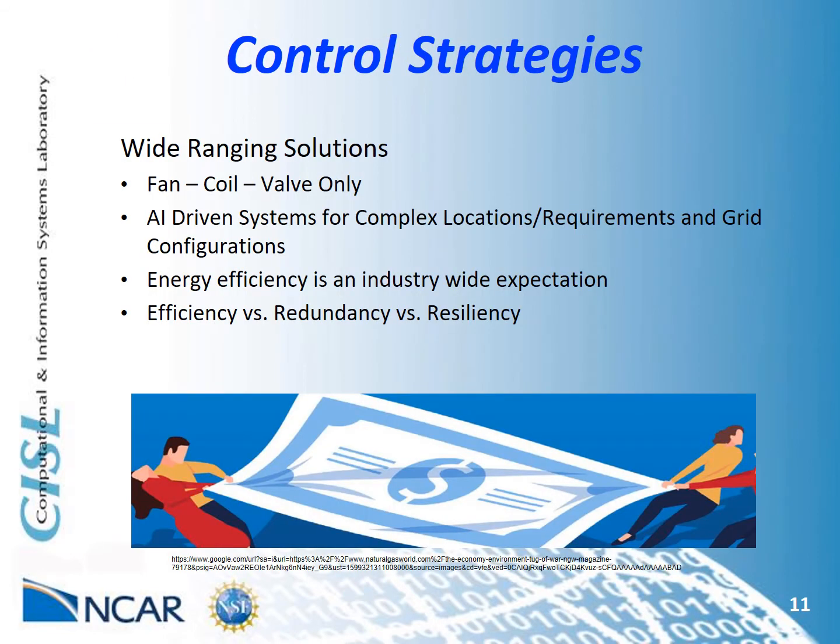There's much to be said about control strategies and the approach a specific data center may use. Some data centers try to use the least amount of hardware and technology as possible, where there may be only a fan, coil, and a valve to perform the cooling for a center. Other centers use automation to the full extent possible, where AI is using complex algorithms to determine the most efficient way to run the facility, and sometimes even how to schedule the HPC users to help make use of peak efficiency times.